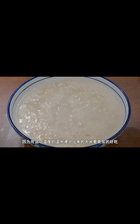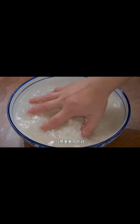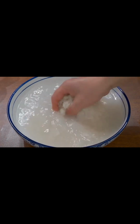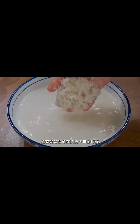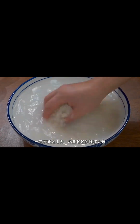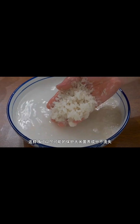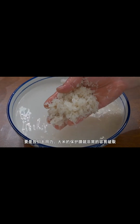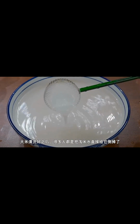So, let's get started. First, we rinse the rice with water at around 30 degrees Celsius. The temperature of the water is crucial because it enhances the flavor and texture of the rice. However, be careful not to use water that's too hot, as it can cause the loss of valuable nutrients. When rinsing the rice, it's important to be gentle and avoid applying too much force. This helps preserve the rice's nutritional value by preventing the protective coating from breaking.